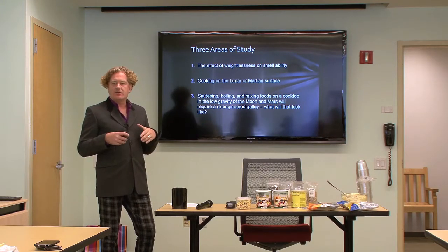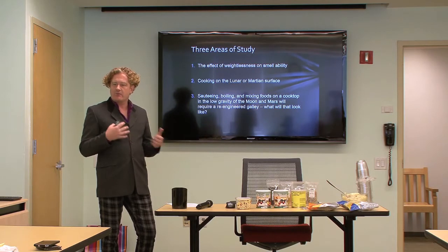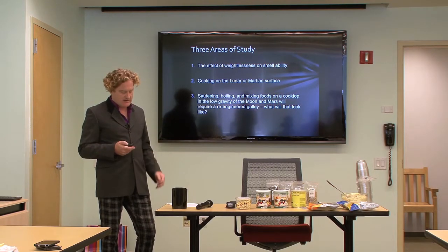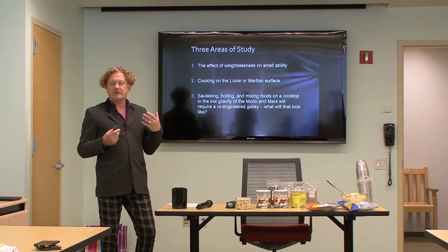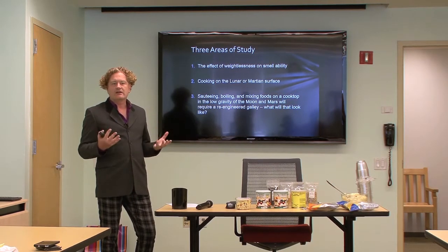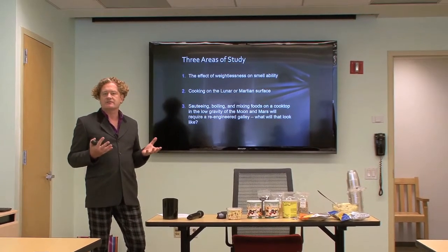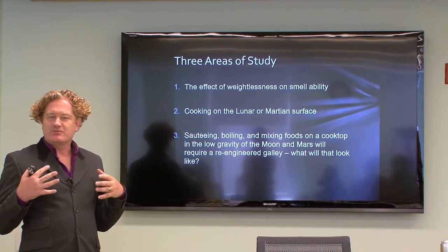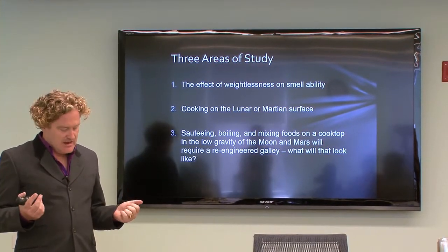Two, although food cannot be cooked in weightlessness, it can be cooked on the planet's surface. So, which type of food system should we use? A prepackaged one where it's just rehydrating, or can we actually open up to a much more flexible, creative kind of food environment? And how much resources and labor is that going to take? And the third is something that Apollo will talk about: sauteing, frying, boiling in low gravity. It really hasn't been done before. Well, actually, we just did it recently. But it hasn't been done on a planetary surface.